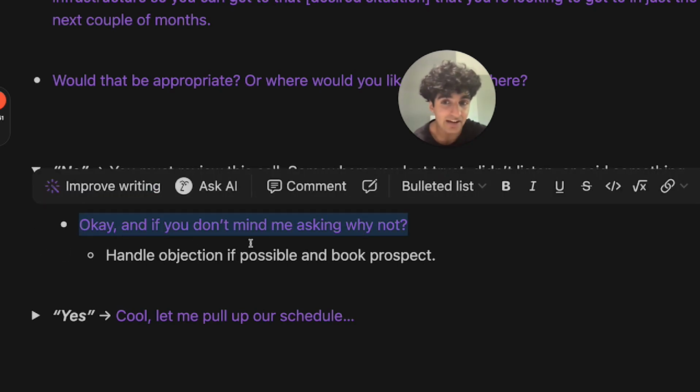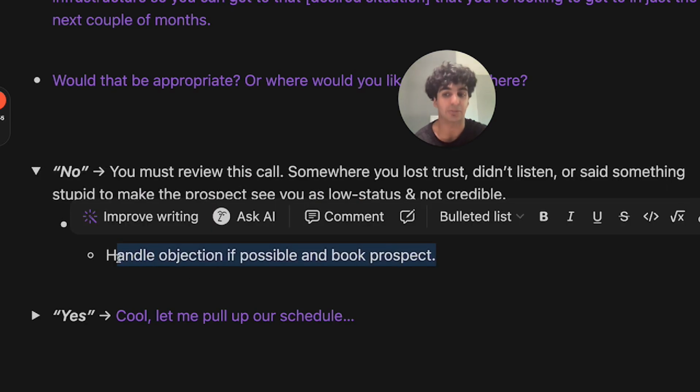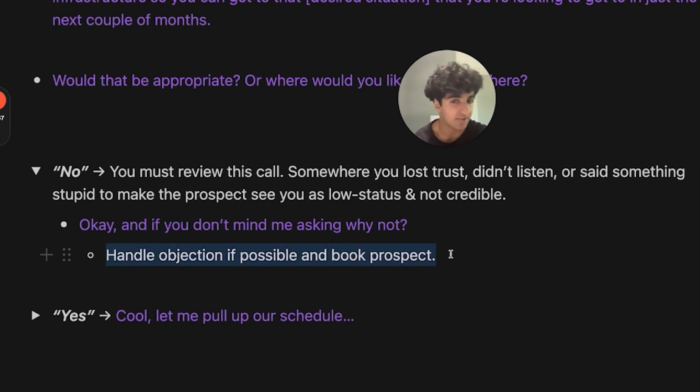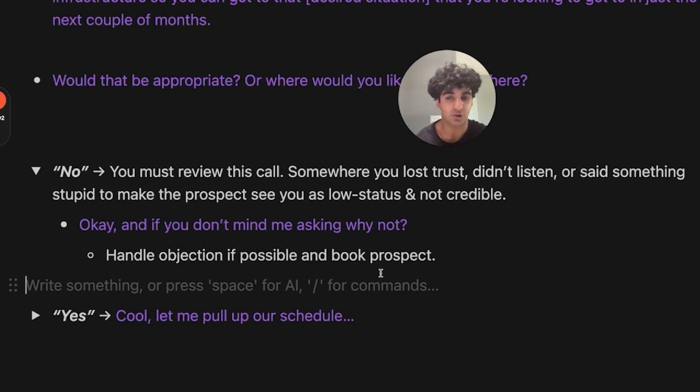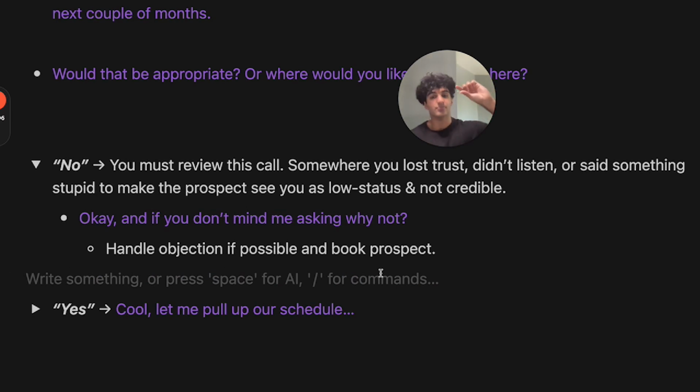If your setter can, then you want them to handle the objection and book the prospect. However, what you don't want to do is force book on a prospect. You don't want to just book on a prospect by shoving it down their throat because guess what? They're not going to show up and they're going to waste your time. So just ask them why not. If it's something that you can very easily handle as an objection, then handle it. But if your triager can tell that this prospect is very unlikely to actually close, do not book them on because you're going to end up wasting your valuable selling time.